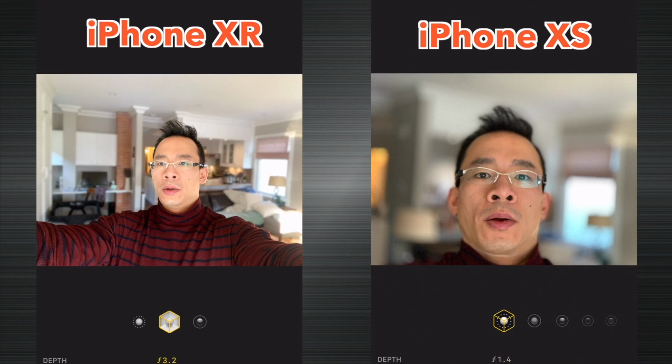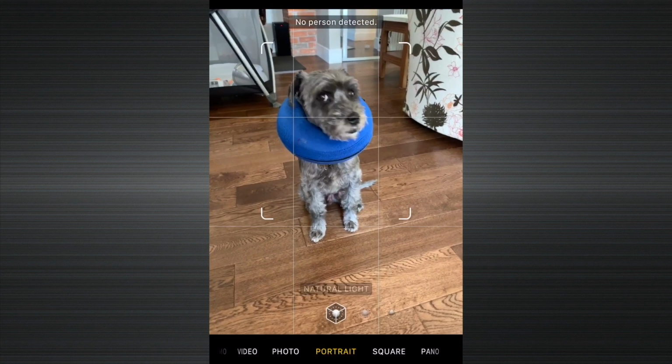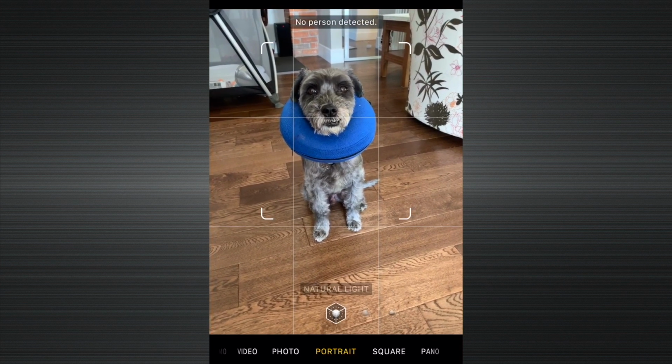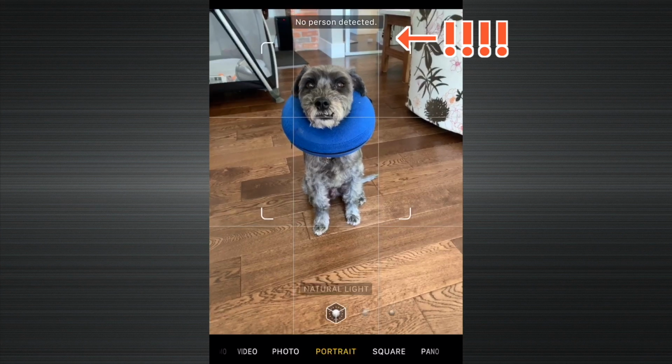Now with that being said, the inability for the XR to shoot a portrait mode of a non-human subject reveals to me how smart, we'll say, the camera of the newest iPhones actually are. The XR is able to figure out the subject and blur the background of the subject without actually having the second lens to provide distance information.